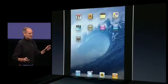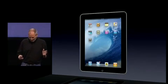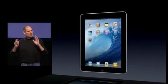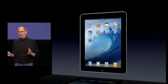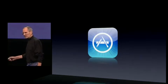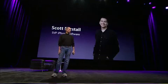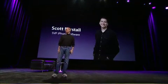So that's a little bit of an overview of the iPad's hardware. Now, let's go back to software. We've seen some great built-in applications, some all-new built-in applications. But now let's talk about third-party applications. Let's talk about the App Store. And to help me do that, I'd like to invite up Scott Forstall, our Senior Vice President of iPhone Software. Scott? Thank you.